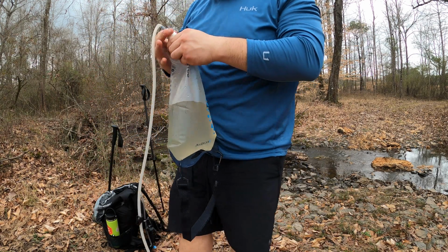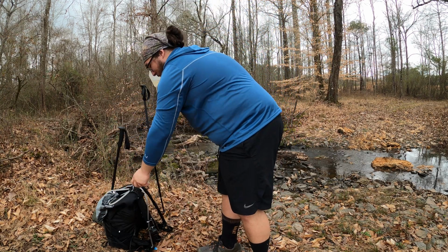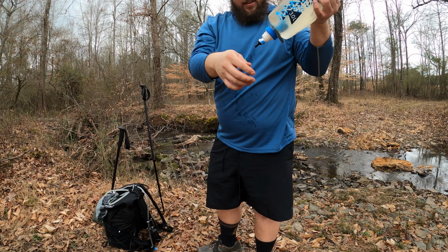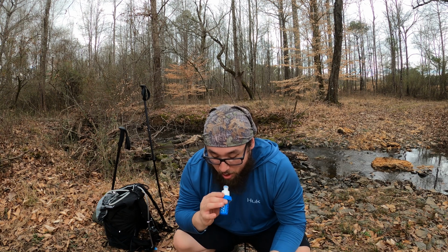Slightly brown. Well, that ain't good. I think my filter's gummed up because I'm not getting any water through. I have to, like, press on the bag to get any water through.